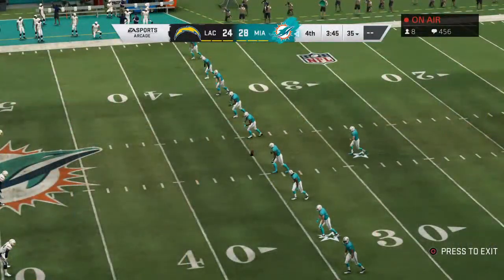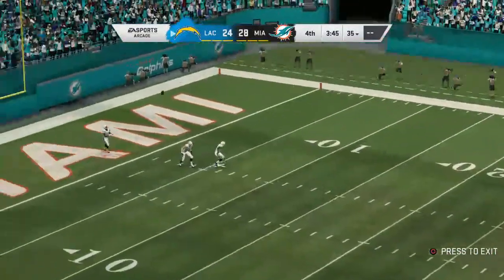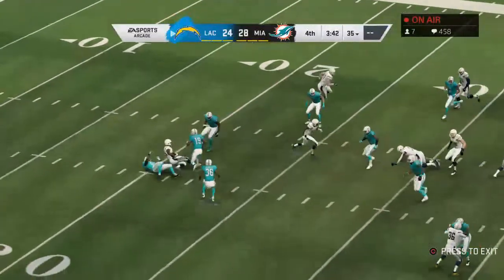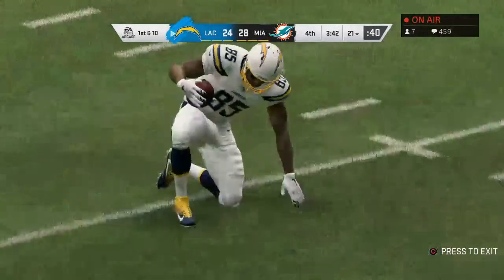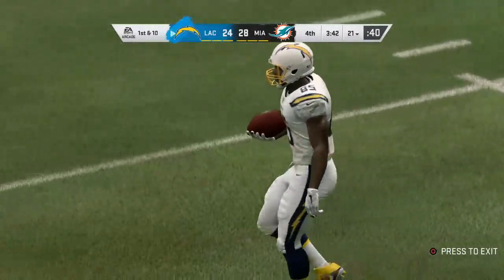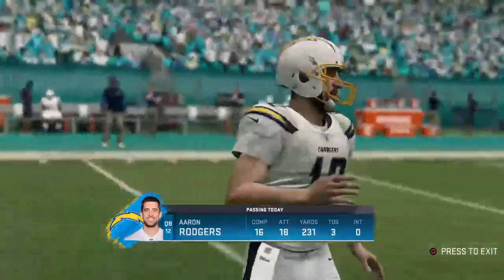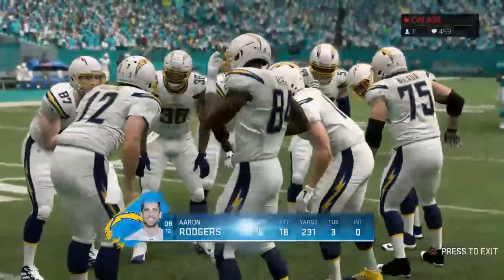Set now to kick this one away, and off it goes. This is fielded a couple yards deep. And he's able to get it across the 20, but not by much, as he's marked down at the 21-yard line. Here's the Los Angeles offense as they get set to take possession. And the points, they have come fast and furious in this quarter.